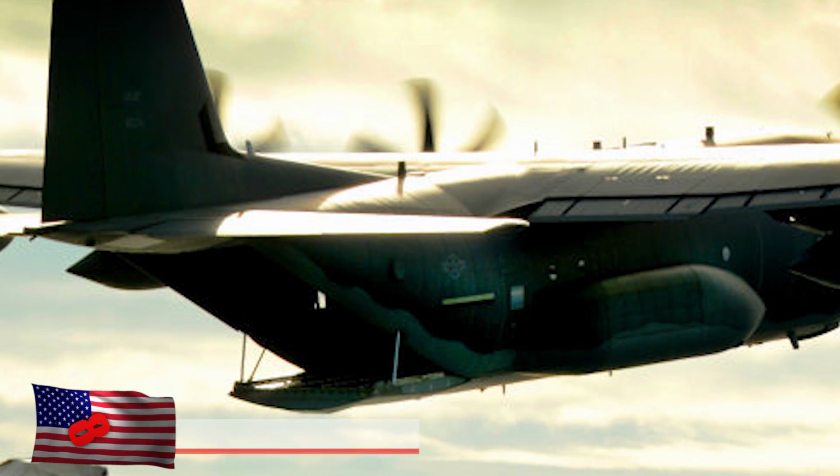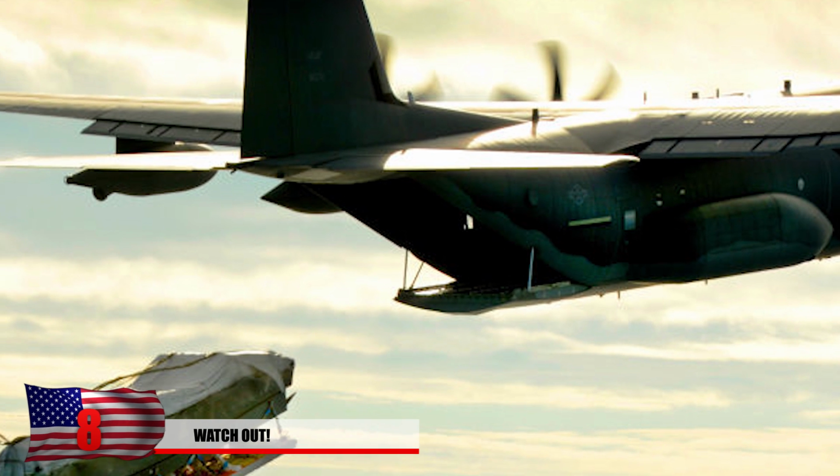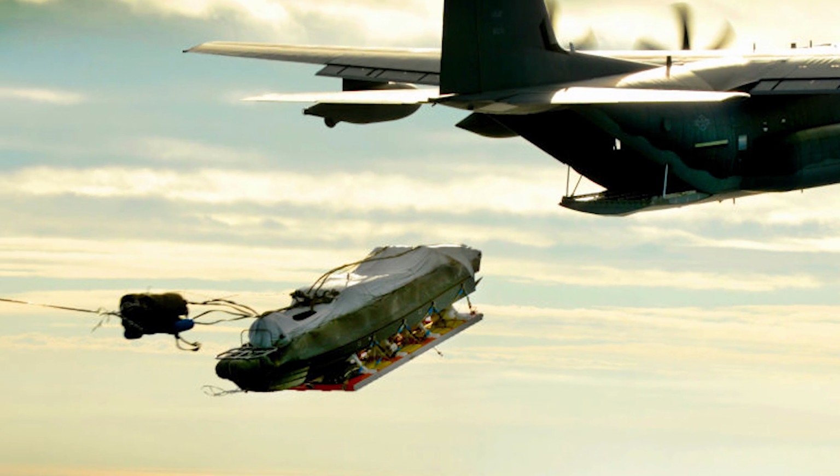Number 8. Watch out! Soldiers aren't the only things falling from planes with parachutes. In this photo, we see MC-130J Commando 2 drop a maritime craft aerial delivery system for a military training exercise in Mexico City.